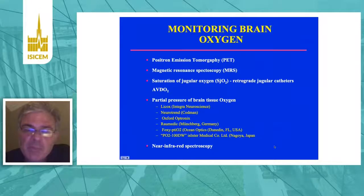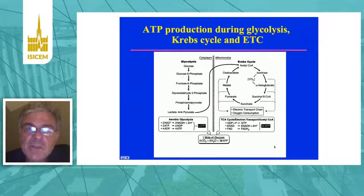Licox is perhaps the most frequently used and has the biggest body of literature. Why is this important? When you have glucose and oxygen, you get 38 ATP, and ATP is necessary to maintain neuronal membrane integrity. In the absence of oxygen, you get 2 ATP. So one can clearly see the energy dysfunction that occurs.